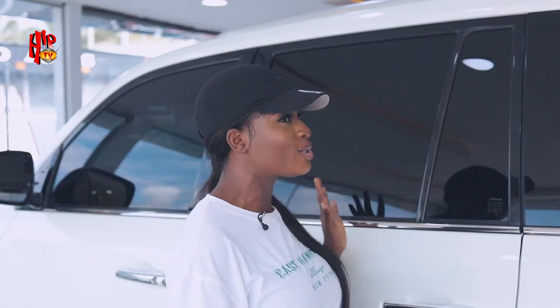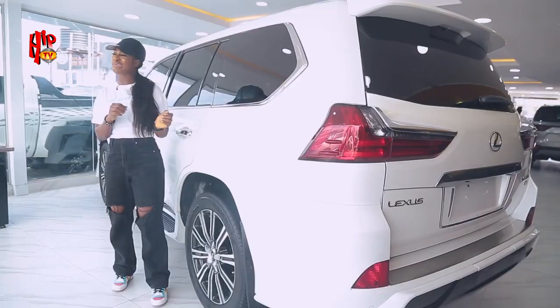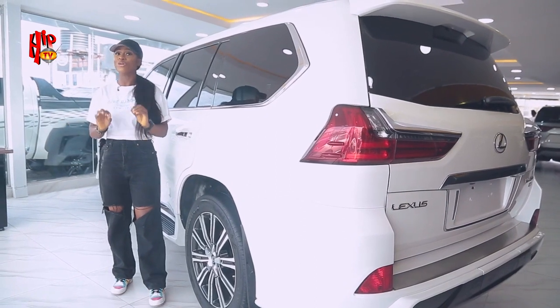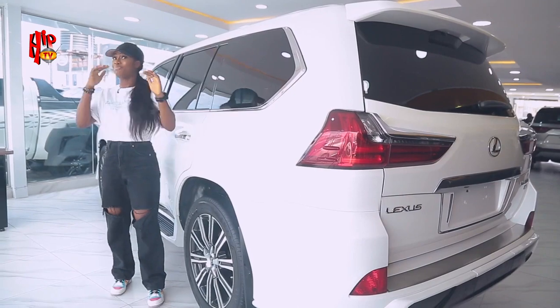This car is really big, so it consumes as much fuel. So if you're the type to complain about gas, complain about this and that, you might not want to get this one because the fuel consumption is horrendous, if I'm allowed to use that big English.